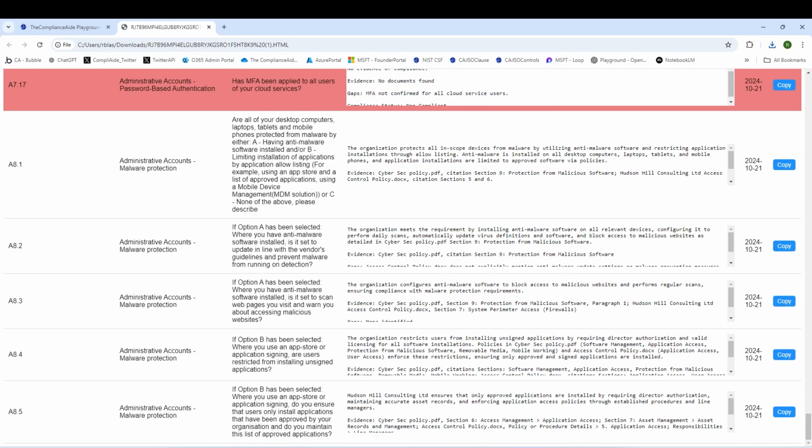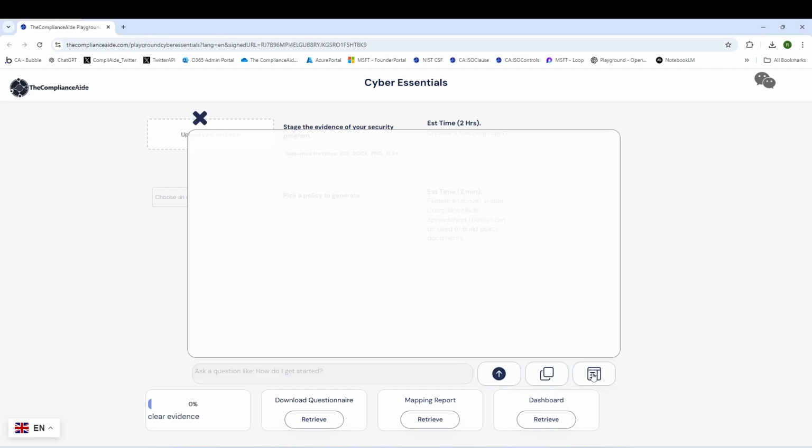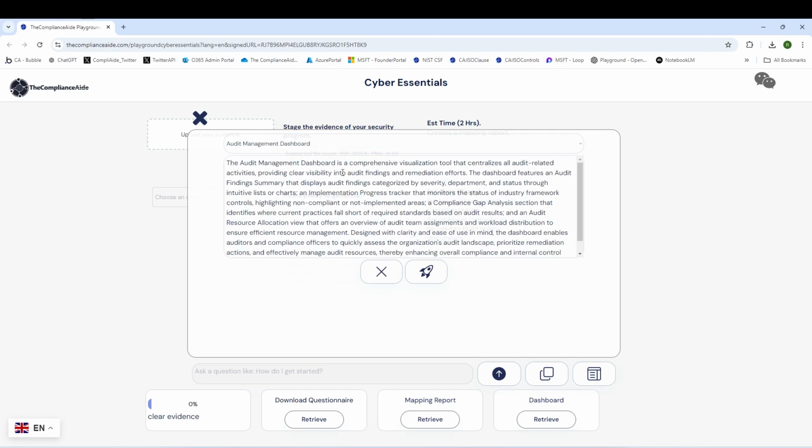But ComplianceAide does not stop there. No. It also generates these custom dashboards that are tailored to your organization's specific data. So forget those old static reports. Right. This is like dynamic insights all in one place. Yeah, it's about moving beyond just checking those boxes, and moving towards an approach to cybersecurity that is proactive and informed.